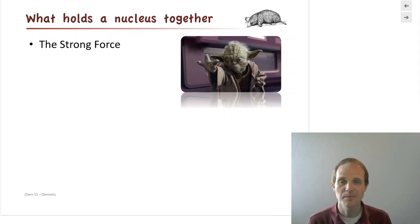Hello and welcome back. What we're going to talk about in this next section is a little more about the nucleus and what holds it together and why it does what it does. Then we're going to go into how we detect radiation, and more specifically the kinetics of radiation and what that can do for us. So let's talk briefly about what holds a nucleus together.